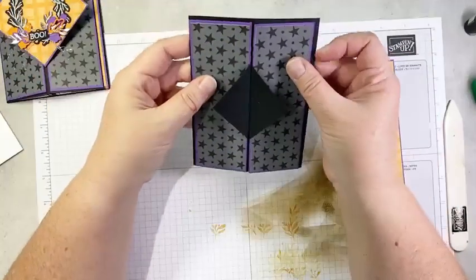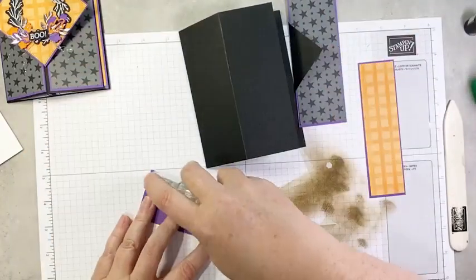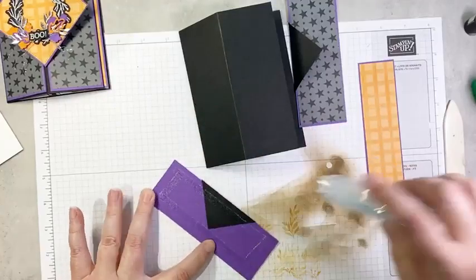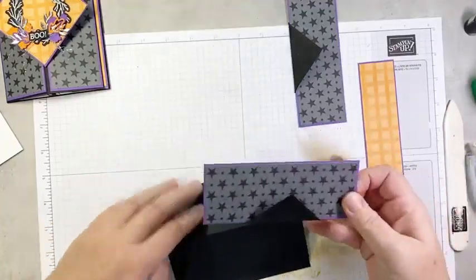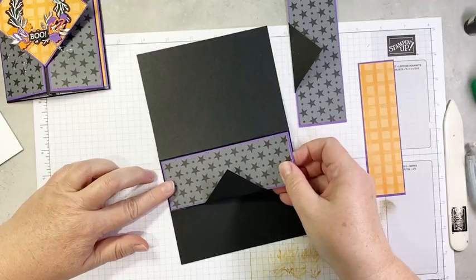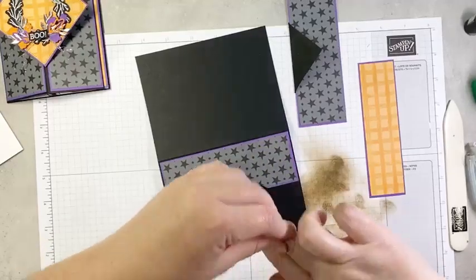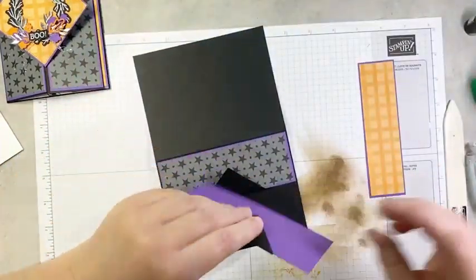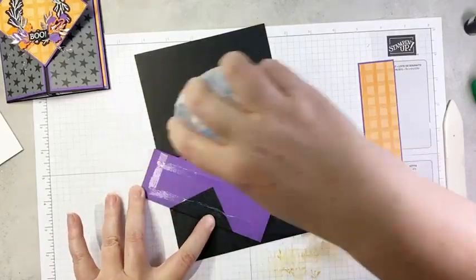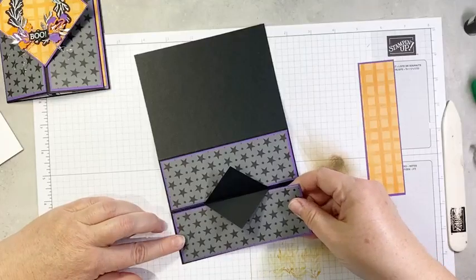So again, we want it to form a diamond once we glue it on. Okay, so we're going to add our adhesive. And we're going to add one on one section of our front panel here. Just like that. Okay. And then we're going to add the second one here. So again, we'll add a little bit of adhesive. And we're going to line this guy up.